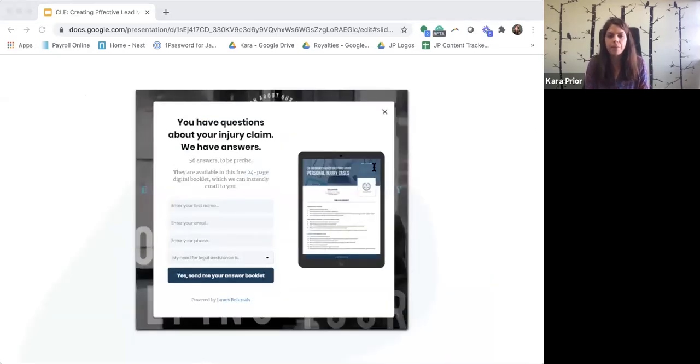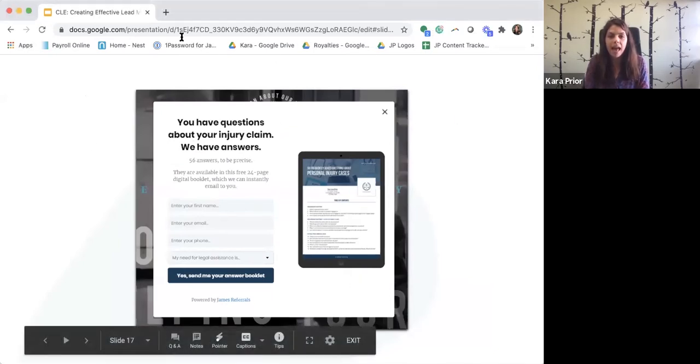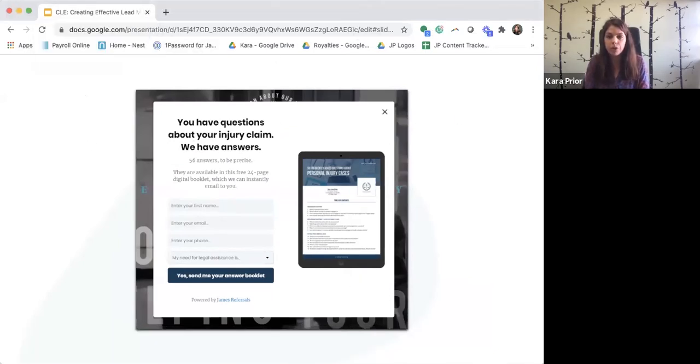So this is an example of an FAQ pop-up. This pop-up would appear as a visitor to your site goes to exit your site. They haven't contacted you, so we wouldn't have even known they were there. But then they're served up this pop-up offering a lengthy educational branded booklet, again, in exchange for contact information. The whole point of this is you want to capture those folks.